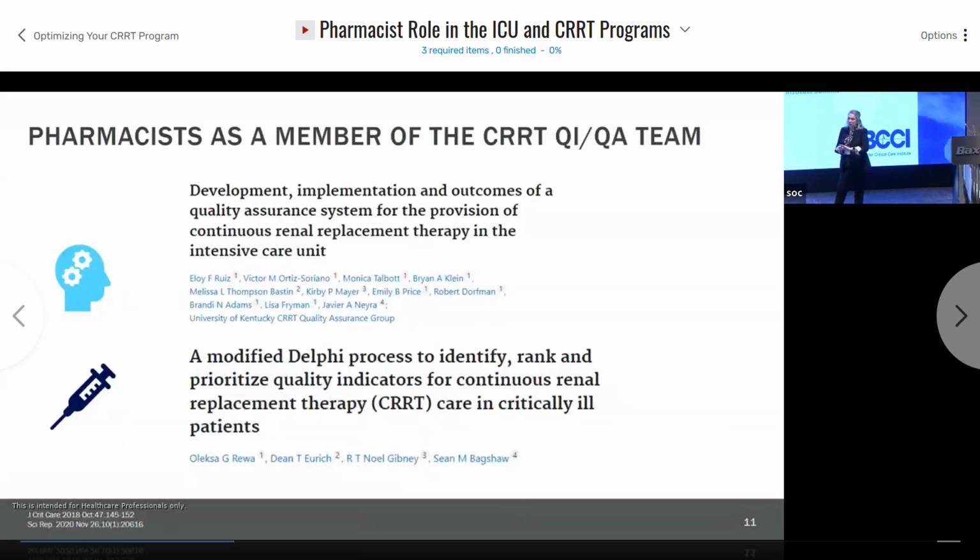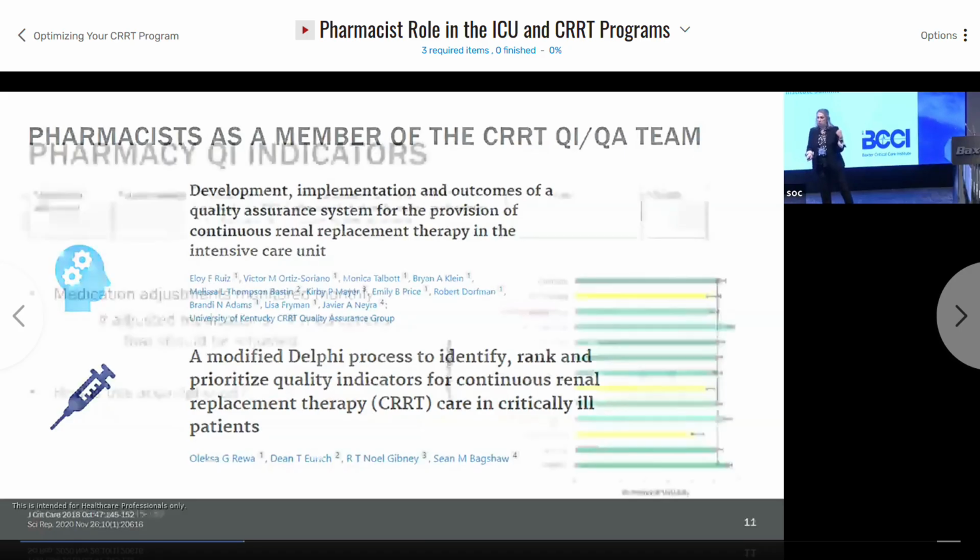These two papers were published over the last few years looking at what a QI team does for CRRT patients. And I think we're still on that level. We're still on how do we build this? What's the need? We need to identify the need. We need to identify the gaps and start to fill this in. And I know you just had an excellent talk by Javier about how we did that at University of Kentucky. Within this, it's still not even really clear what the pharmacist role is. Like, what do I do?